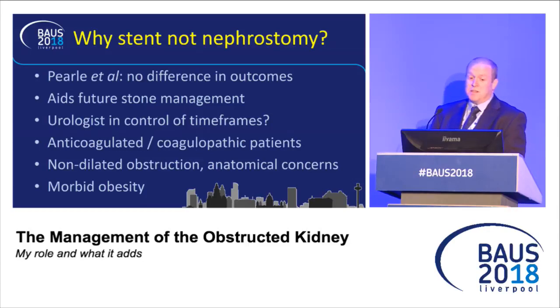So why should we put stents in? Well, fundamentally, we know they're no different to nephrostomies. The outcomes are exactly the same. And as endourologists, if we're dealing with stones, for example, we know that stents make management of the stone at a later date much more straightforward. You're much less likely to have failed access for a primary ureteroscopy if you've got a stent in.